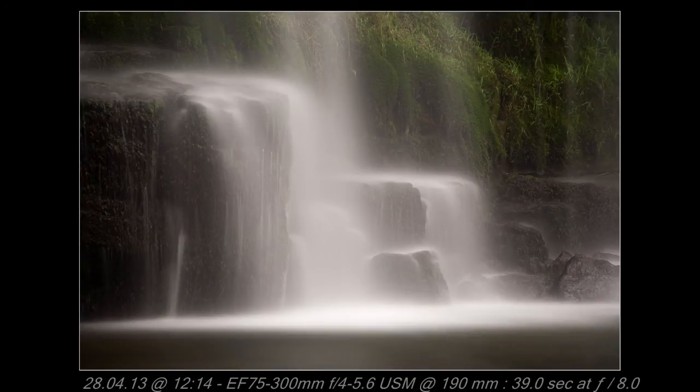But what it does is give you this lovely milky feel to the water. Now, some people will say that that's not realistic. Well, photos don't have to be photorealistic or true to real life. What you're producing here is what you felt at the moment, what you interpreted of the scene at the moment. And the light is beautiful there as well, isn't it?